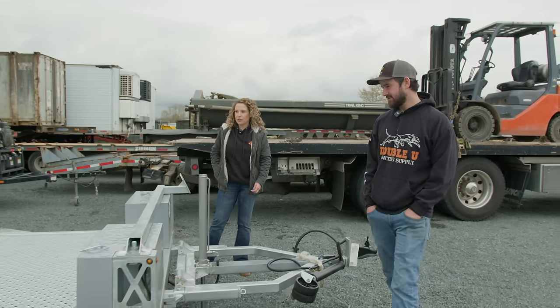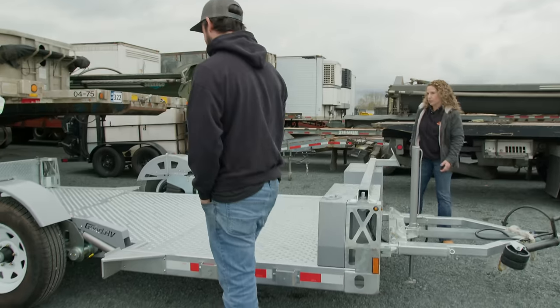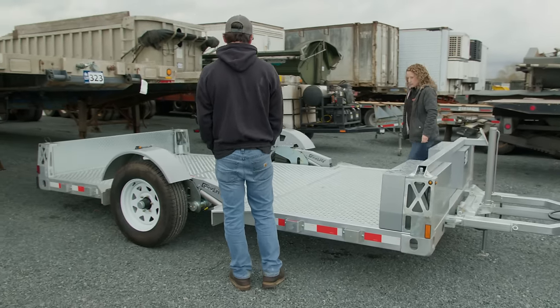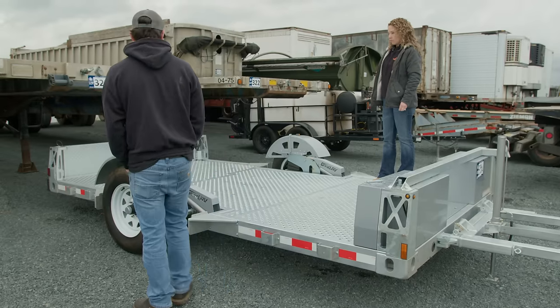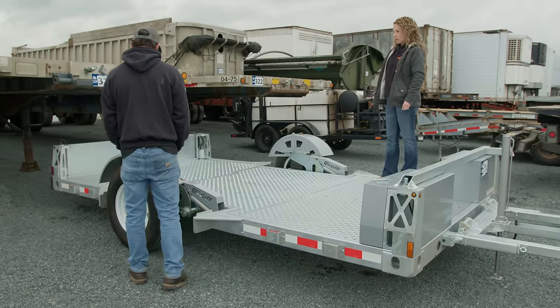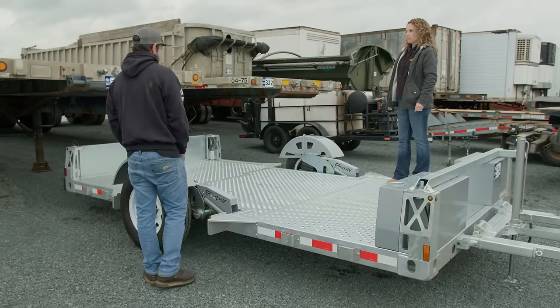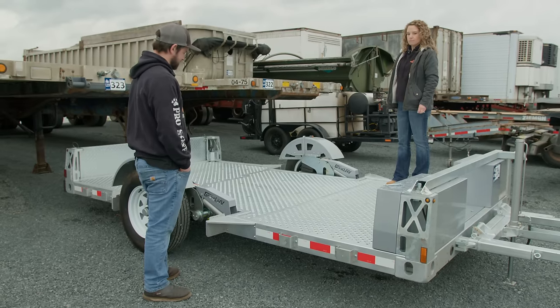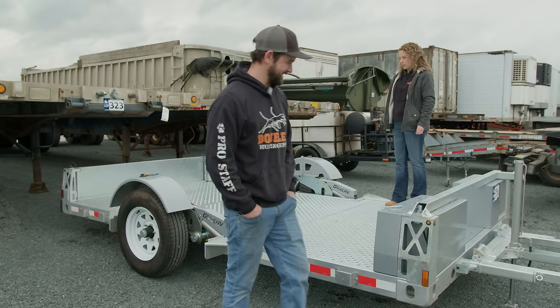Is this like put your car on and then pull behind your RV? Is that why it's a good RV brand? It's way too low, or narrow, to put a car on between the wheels or the axle. Yeah. Golf cart? Something like that. I don't know. Mini truck. Oh, yeah, the mini truck would fit right on here.